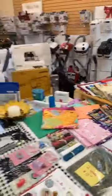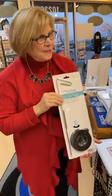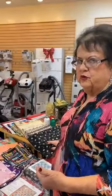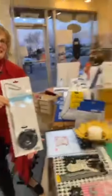Ta-da! If you buy one of those, you might just want one of these. Even if you don't buy one of those, you want one of these. A lot of people don't realize how much better your thread works if you're standing it up rather than laying it horizontal. So the vertical stand really makes a difference in how your thread works, and a lot of machines don't have it. So I would highly recommend anybody who buys a machine get one of those if you don't have an upright stand on it to begin with.